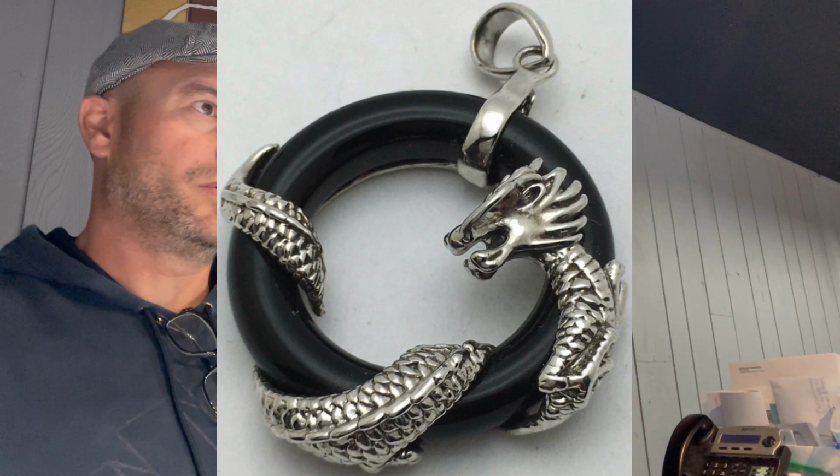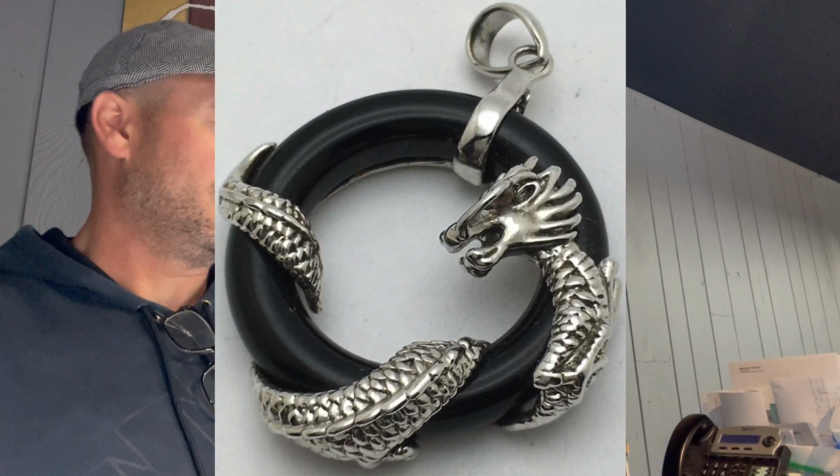So this next piece is a little silver dragon pendant. Came up from Fort Lauderdale, Florida, and it's sitting at $26. Really interesting. It looks like it maybe has some jade on it and a sterling dragon wrapped around it. It's just a little pendant, but really cool. It's at $26. We're going to sell it, and that one's sold.